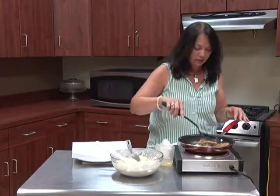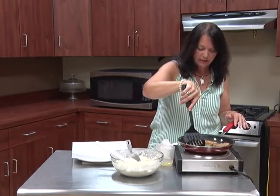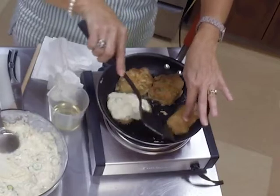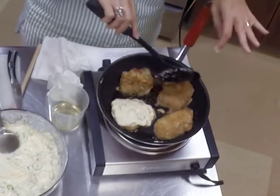So it really is not going to take that long once you get the heat going in your pan to fry these up. And then I'm going to try my best to turn this one over because I think it's about ready. There we go. We got one more. That was a big one, so I'm going to let it go a little bit longer.